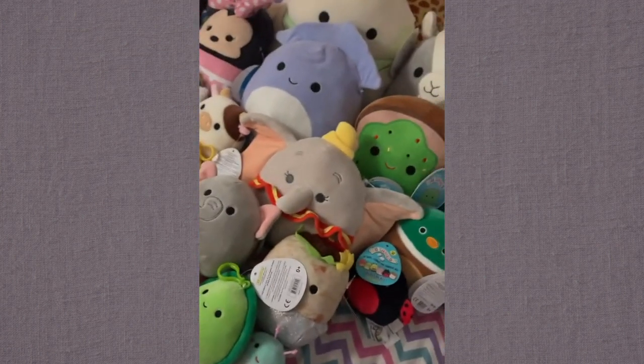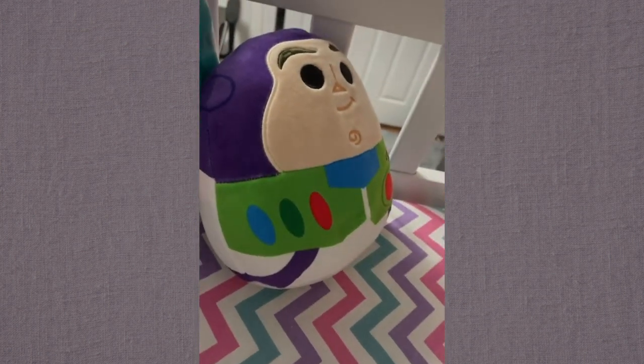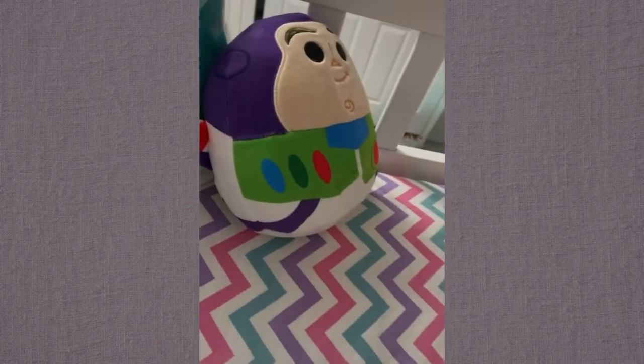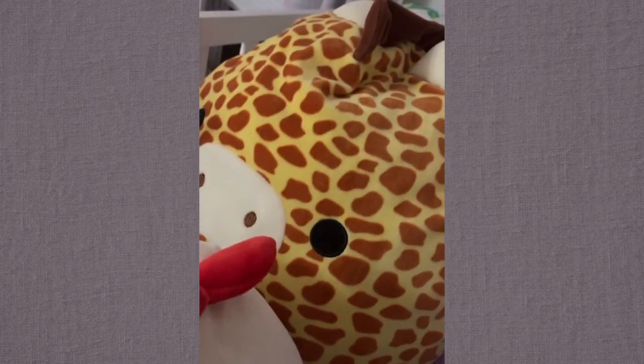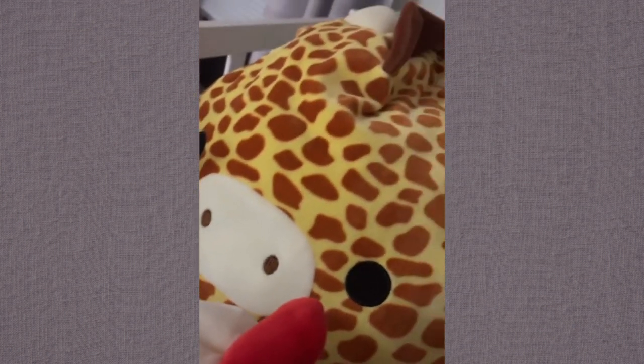So, first video, we're going to be doing a Squishmallow collection, just so you guys know what I have and what I'm starting with, so you can watch it grow. Buzz and Woody are from Five Below, and I'm actually trading those for an 11-inch Janet the Jellyfish. But first, we have 16-inch Gary, no tags.